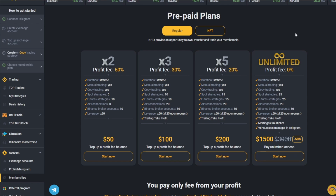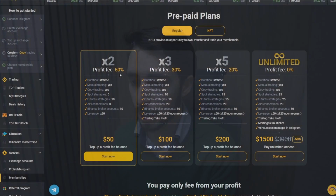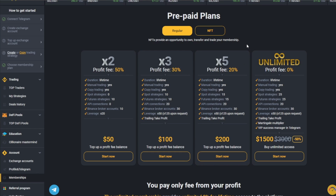So I'll explain how this works. For example, if you pay the X2 tier or profit fee 50% tier for the prepaid plan, and you deposit $100 into a strategy, you double your money, you only owe half of your returns to the GT app platform. So essentially you get to keep the other half from an automated strategy that just runs in the back. Now this might sound like a lot because it is the lowest tier here, but if you, for example, commit to the X3 or X5 tiers, you're only giving up 30 or 20% of profits respectively.